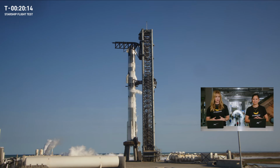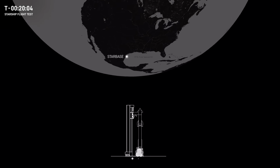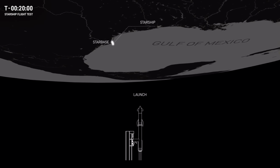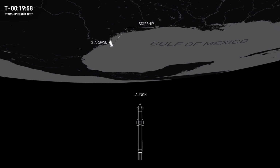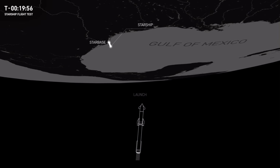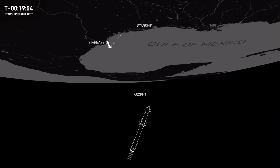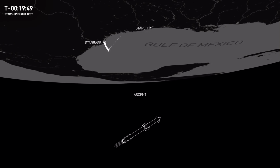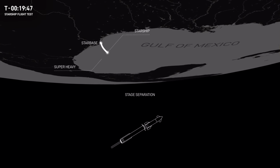Now, today's mission profile is very similar to Flight 5, but there are some differences that we've incorporated as we prepare for future reuse. About 20 minutes from now, Super Heavy will ignite its 33 Raptor engines and lift off from Starbase. About 2.5 minutes into flight, the booster will separate from the ship in a hot stage separation, and we've seen that occur on multiple flights, including flights 2, 3, 4, and 5.